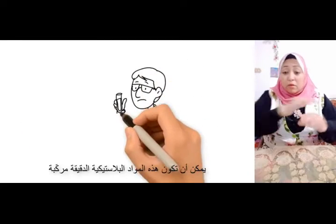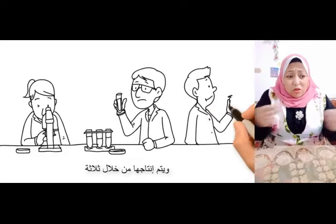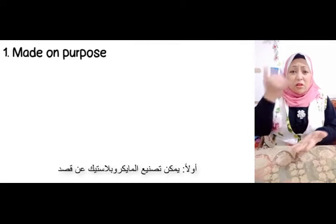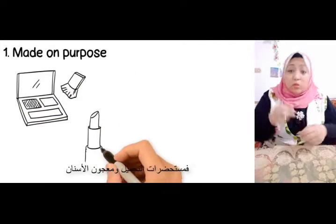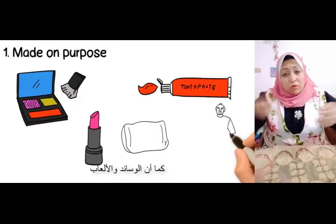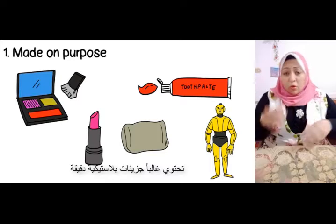These microplastics can be synthetic or partially biodegradable and are produced by 3 primary sources. First, microplastics can be made on purpose. Cosmetics, such as makeup and toothpaste, may contain small plastic beads. Also, pillows, toys, and the raw materials for other plastics often contain microplastics.